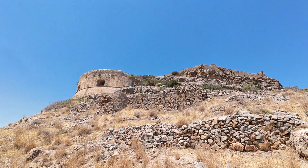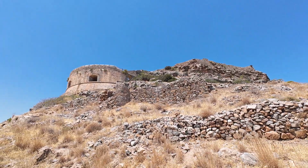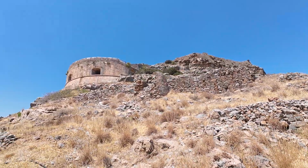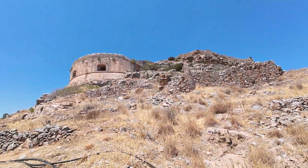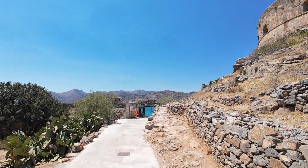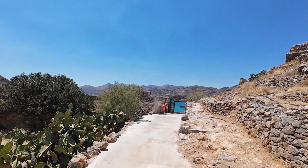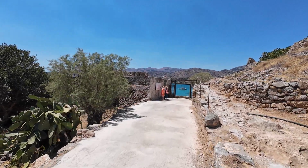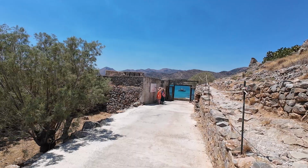Well, we've made just about a total circumference of the lower portion of this island, and I think it's time to get up to some of those upper fortifications. We're going to come up on a map here momentarily, but we're getting close to where we tied up in the first place. We're going to see if we can find out how to go up from here.